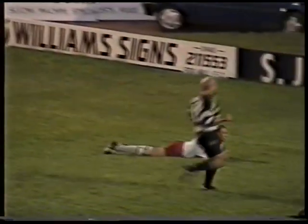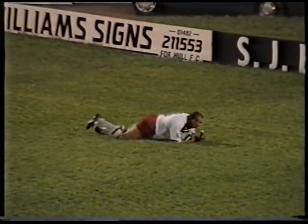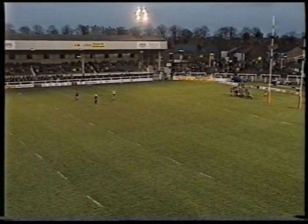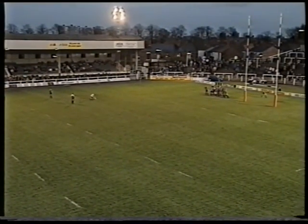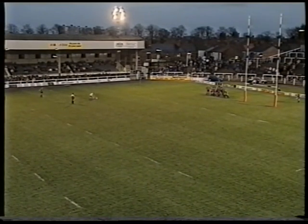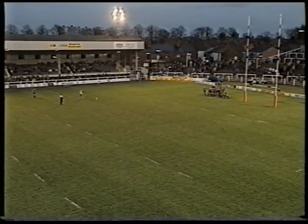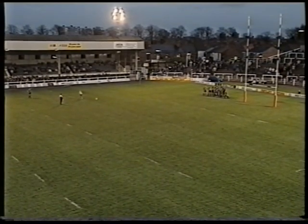But a try to the Saints right on the stroke of half-time, Steve. And that's where Saints have caught Hull most often, I think, today. From acting half-back, getting between the markers, Hull really not quite getting themselves set there. And Saints have so much pace. It was a good try, but so nearly a try at the other end just a moment ago.